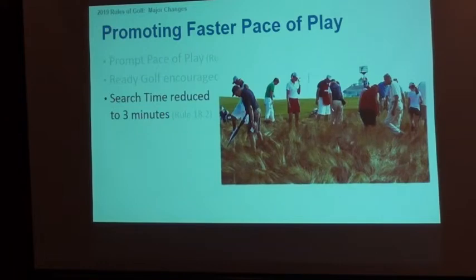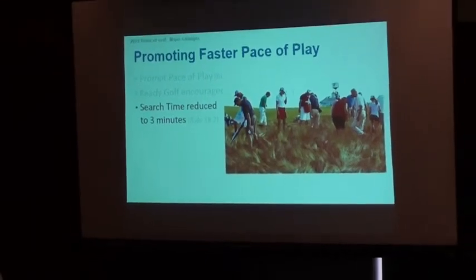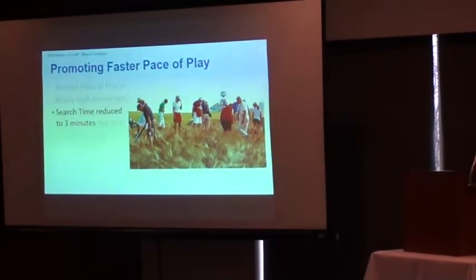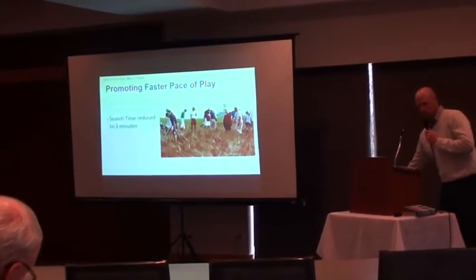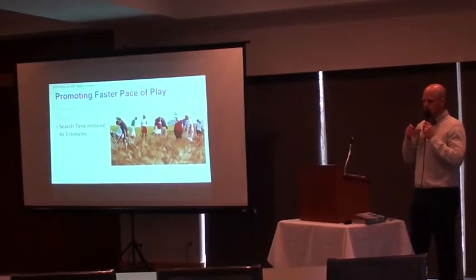Well, it starts when the player gets to where the ball's estimated to be and begins looking for it. If it's a situation where you're playing with caddies, it also starts when your caddy gets there and starts looking for it. Any coaches we have in the room, unless there's a specific rule that says it's going to start when the coach starts looking for it, it does not start when the coach starts looking for it.